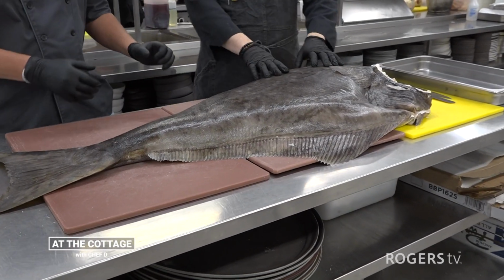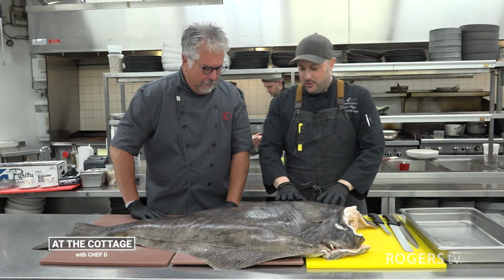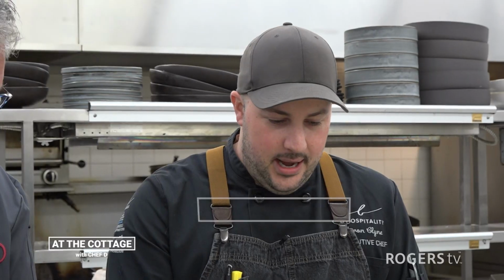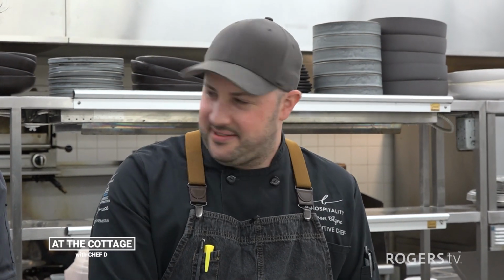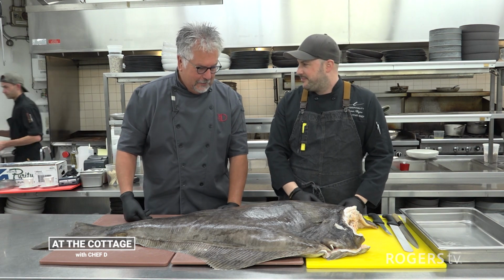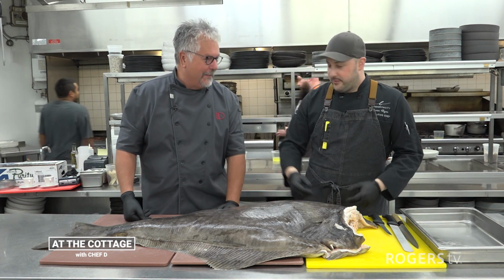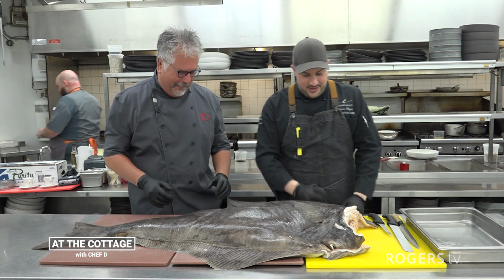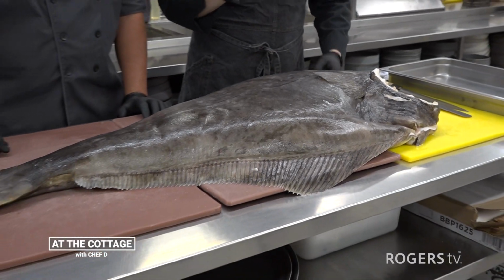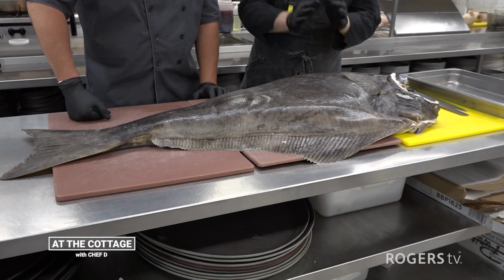So this little guy right here. We order these direct from the East Coast. They're all line caught halibut, sustainable. We essentially put in a ticket, and the size that they send us is the size that we get. This one's I think 77 pounds. We've had 100 and 125 pounders before. That takes up a lot of the table. You start putting tables together. They get quite large, but again, just a beautiful cold water fish, with nice, beautiful white flesh.